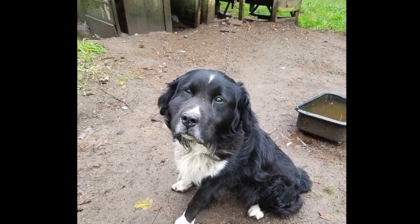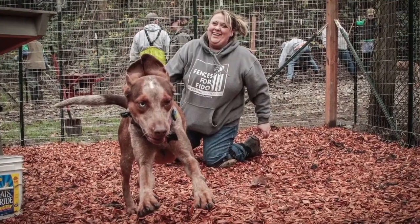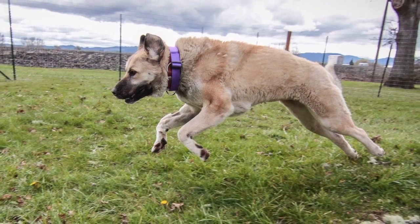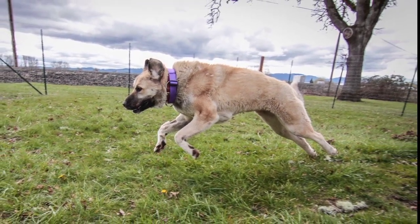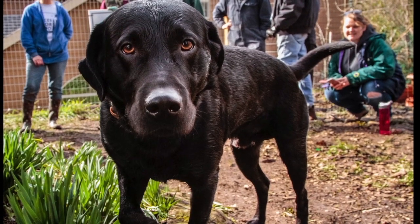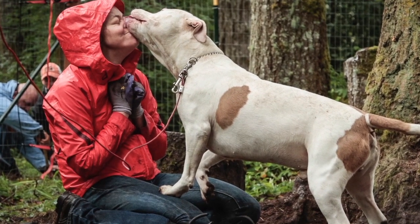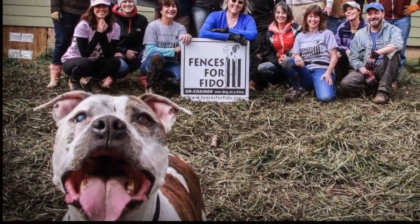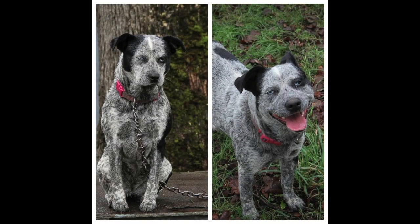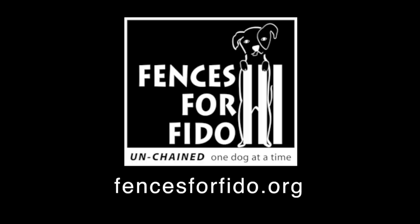A dog living on a chain is afraid, frustrated, bored, and so lonely. Fences for Fido is a nonprofit organization that builds fences free of charge for dogs living outdoors on chains, tethers, and small enclosures. If you love dogs, live in Marion, Polk, Clackamas, or Yamhill counties, and want to make an immediate, hands-on difference in the lives of these pets, we need your help. No experience or tools necessary. We'll show you what to do. And we promise that once you see a dog unhooked, you'll be hooked. Go to fencesforfido.org.